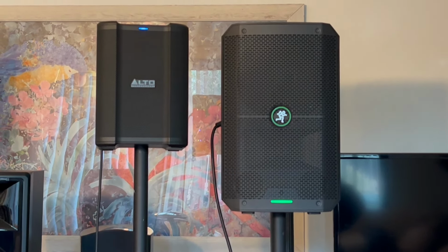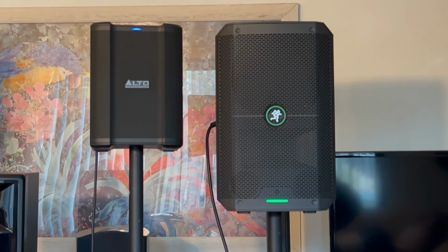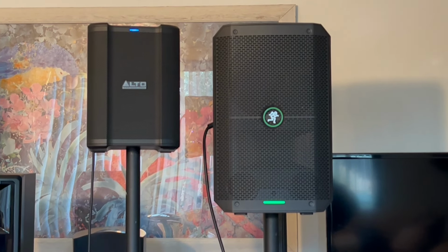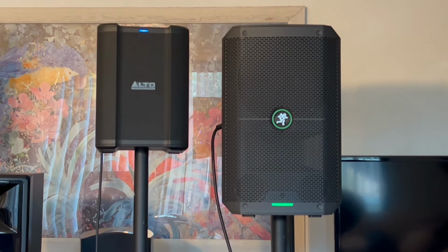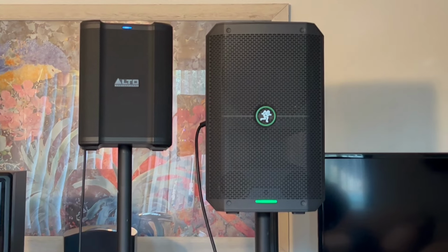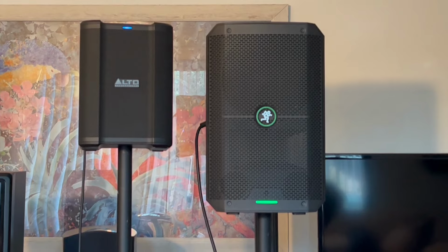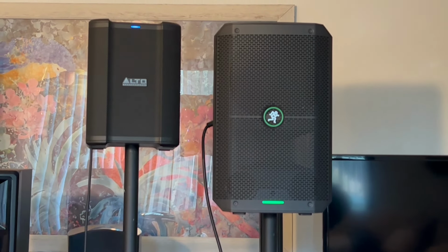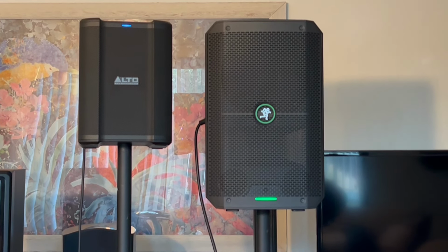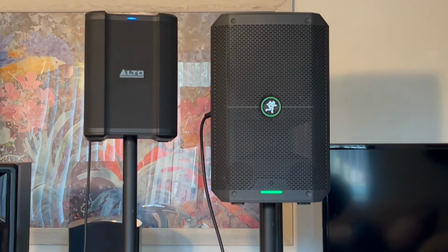On the other hand, the Alto is a little shy in the mid-lows and the lows. Mackie had a more full range sound. They're both equally loud, so that's not a factor. But when you come down to size, if that's a factor, obviously, just looking at it, the Alto can fit into your vehicle. Two of them can fit in one single carry bag pretty easily. So it really comes down to what you need, what you're looking for, your application. But sound-wise, they're really, really close.